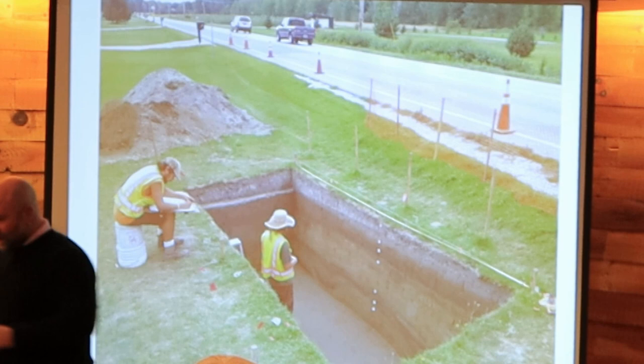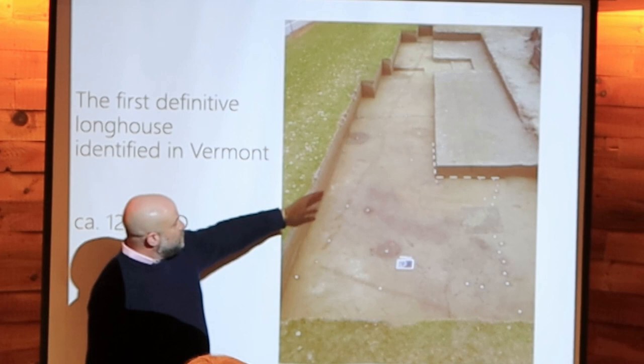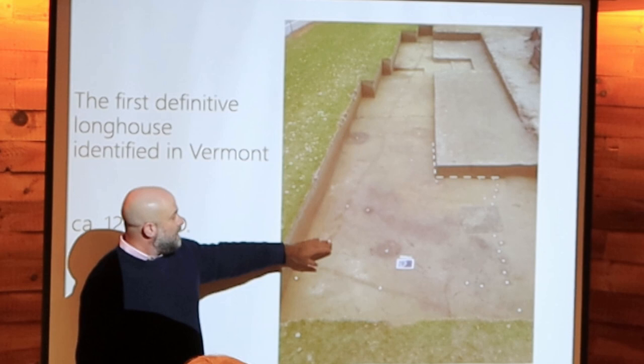The first longhouse was found up here on Route 78. It wasn't fully exposed. And in fact, because it was on federal land, the federal government said, well, you can map it, but you can't really dig it. So they took down the plow zone. You can see this line, this post-mold line here, then a turn. This is part of the other one. And then all these in here are fire pits, both inside and outside of the structure.